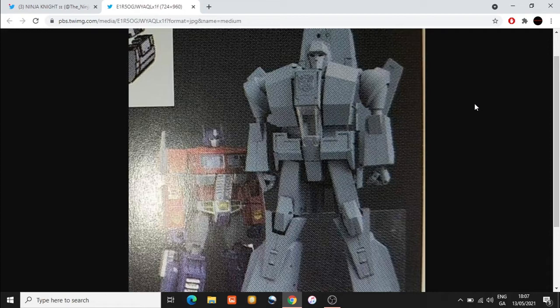I don't think it's out of the realm of possibility, and I don't think I'm being unreasonable when I'm asking a company, particularly when they are asking us for an awful lot of money for these figures, to have good QC on these figures. I don't think that's unreasonable at all. I want to see this Jetfire figure, if they are releasing this, to be perfect. I want to see the paint not being able to be scratched off. I don't want to see any joint in this figure being able to break. I don't want to have stress marks to be dealt with in this line.